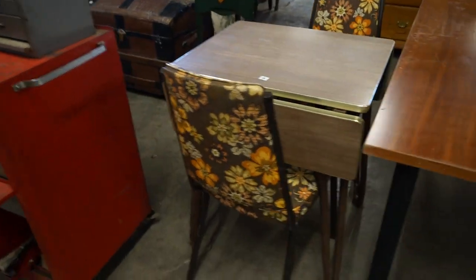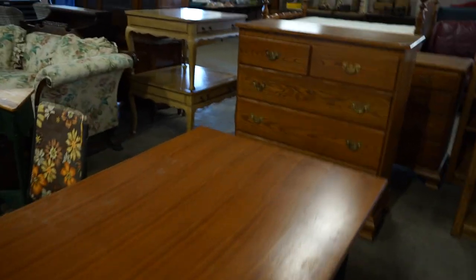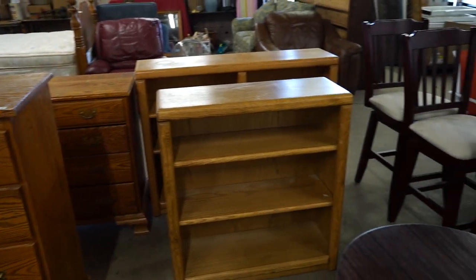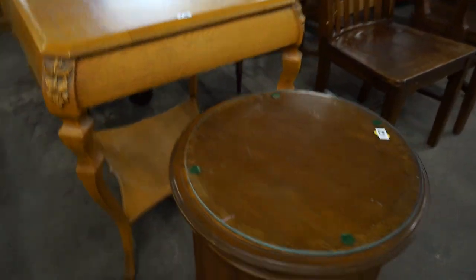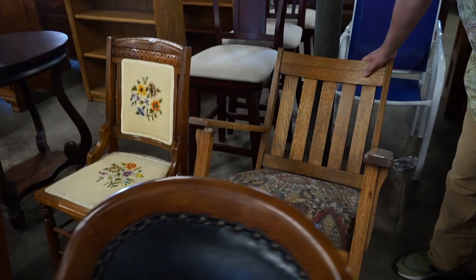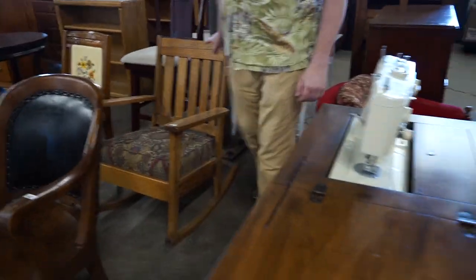All kinds of neat furniture items back there. A couple of dressers matching. They look like oak. Fern stand type table there with the cool like green man faces carved in the corners. Need a chair? You can get a chair for cheap down here. This is nice. Yeah, it's kind of mission style rocker. I don't think anybody bothered to check if it's a Stickley.